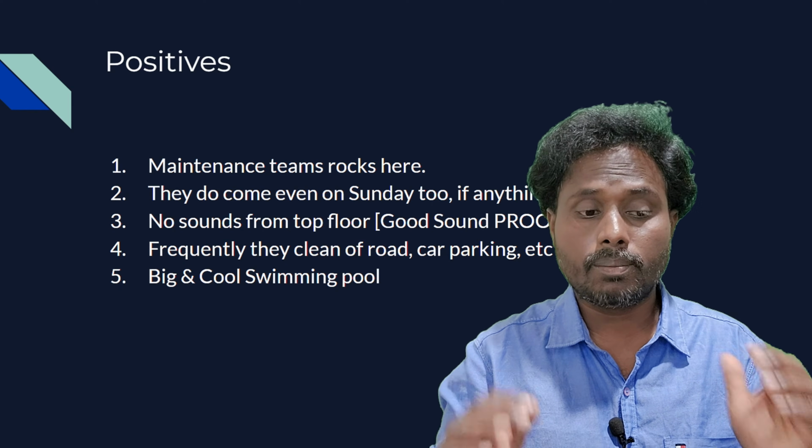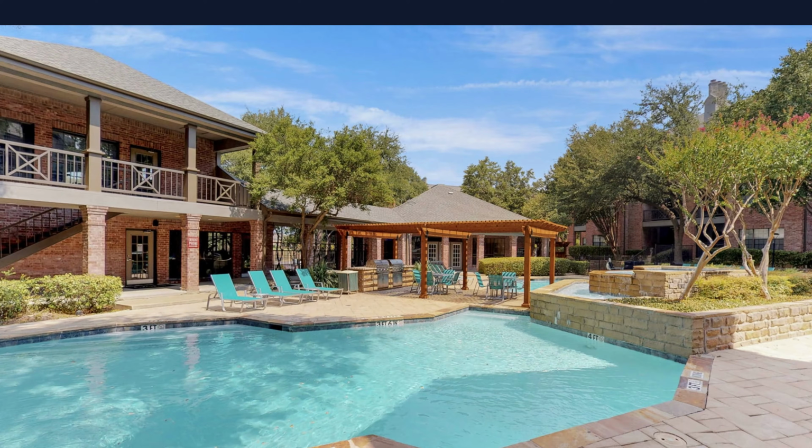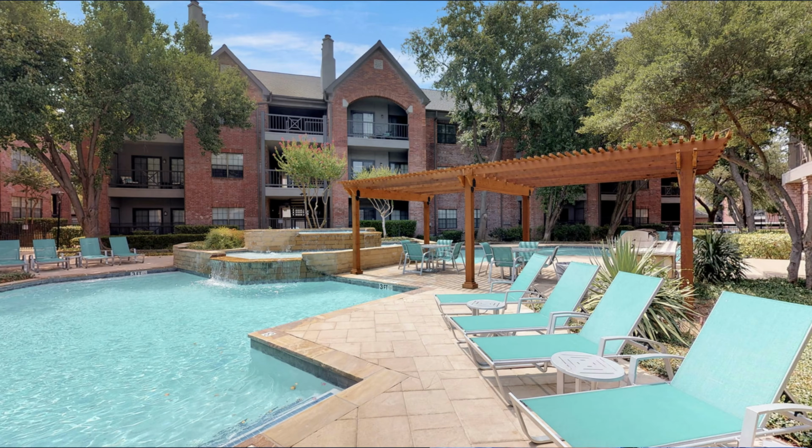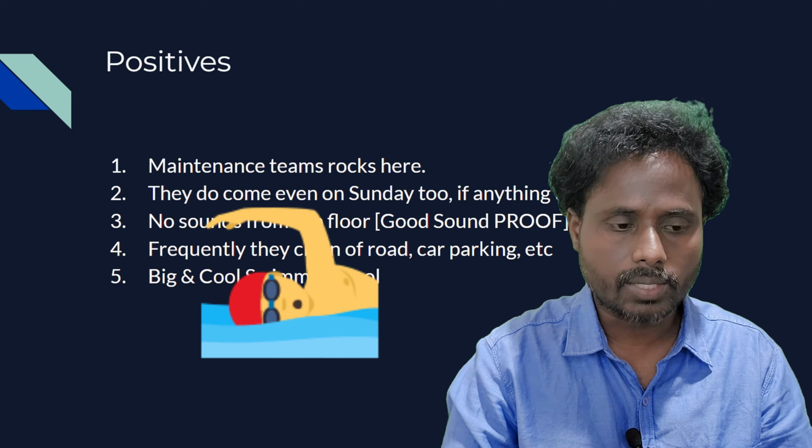And then there's a big and cool swimming pool. They have 2 swimming pools. One is beside the office. Another one is here, where there is a community room near the gym. There is a community room, and then a big swimming pool over there. Both swimming pools are so good and so big as well. So big thumbs up for their swimming pool and maintenance as well.